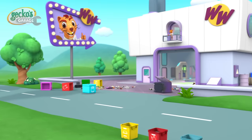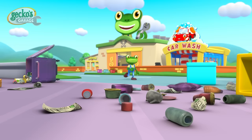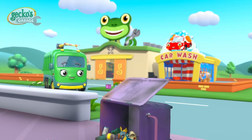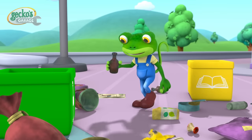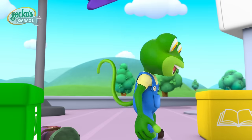Oh, help me! The wretched rubbish has returned! Nuts and bolts! Mr. Weasel's trapped by his own waste! I don't think Mr. Weasel knows how to recycle. Let's show him how. Go, go, mechanicals!